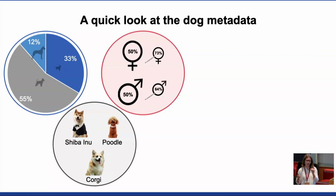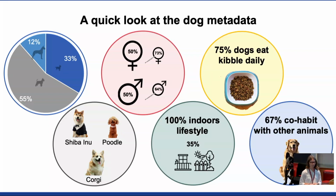Just a brief overview of the metadata. What we have is mostly medium breed size dogs. We have also some small breed dogs. The most commonly included were Shiba Inu, Poodle, and Corgi. We got around 50% males and 50% females. All of the dogs mostly had an indoor lifestyle, but 35% of them had some access to outdoor spaces like a balcony or a garden. 75% of the dogs were eating kibble daily, and 67% of the dogs were cohabiting with other animals, dogs being the most common. So we have some dogs that live in the same household.